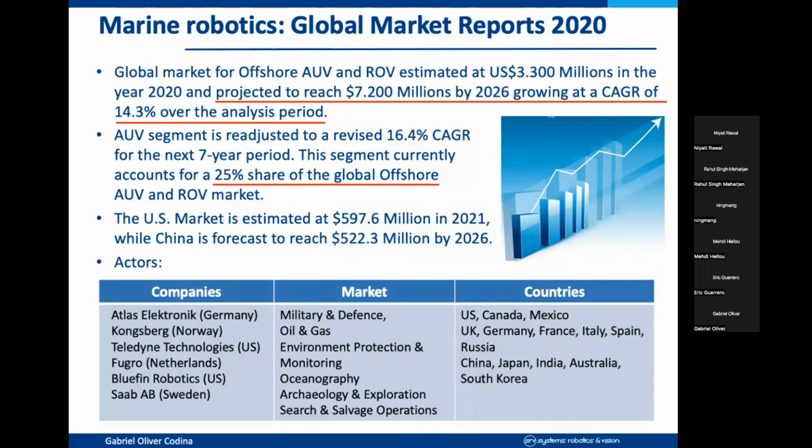This is a study about the market, just to give you an idea about the amount of money moving in this field of robotics. And as you can see, in 2020, it's projected to reach around 7,000 million and growing at 40% per year.